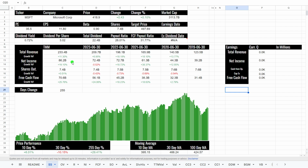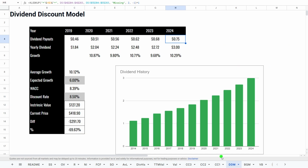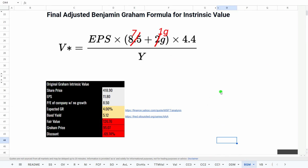What we're going to be doing is looking at my automated stock valuation spreadsheet, looking at the latest company's financials, and then seeing if Google is a buy or a sell using the discounted free cash flow model, the comparable company model, the dividend discount model, and finally the Ben Graham formula for intrinsic value.